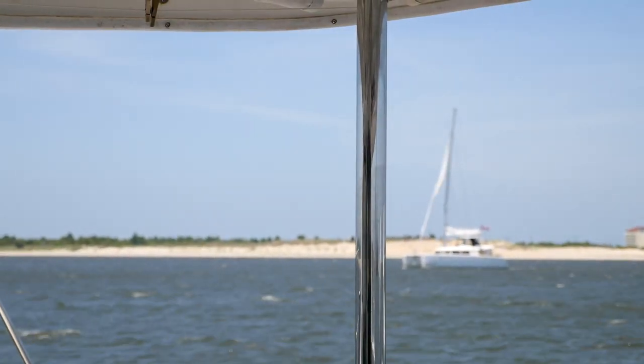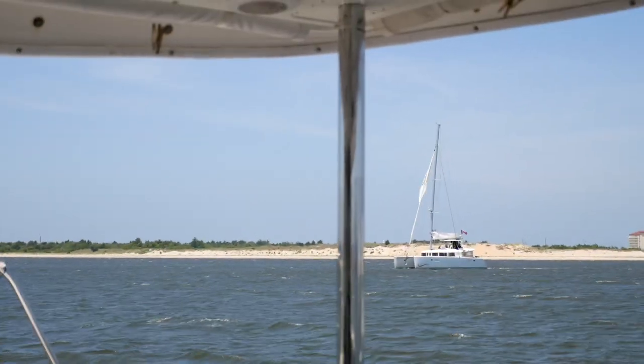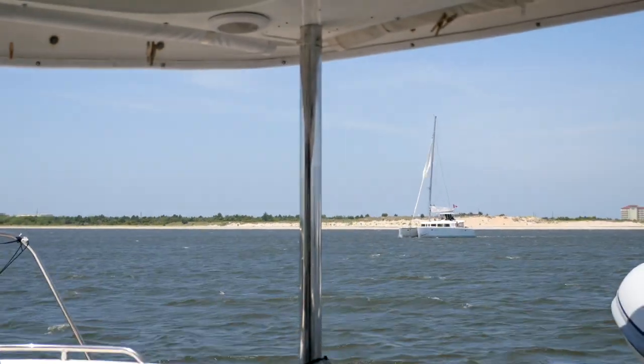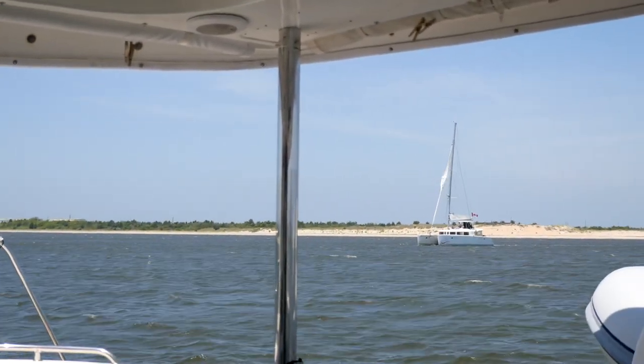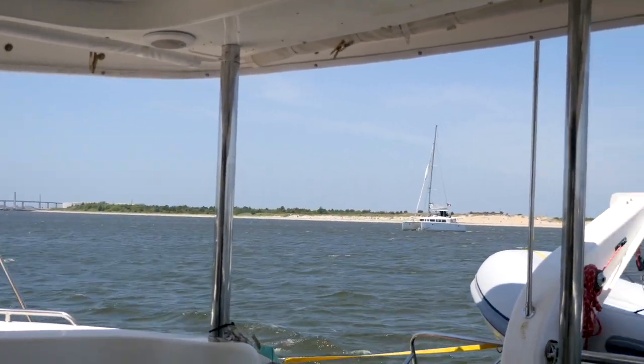So we got our anchor down and the carnage continues. These folks had their jib partially unfurled. That actually happened to us with our code zero, and there's not a lot that can be done if it will not open back up. Feel very safe here. We're tucked in just outside of Beaufort, Morehead City, right inside the inlet.